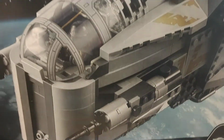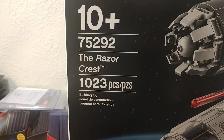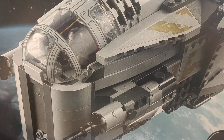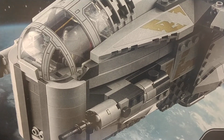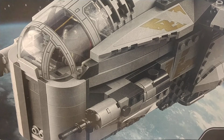So this is 1,023 pieces. So it's a pretty significant size for the set. But yeah, it was worth pre-ordering because I'm sure it sold out, but I didn't really look anything back on it. As soon as I saw it available, I grabbed it.